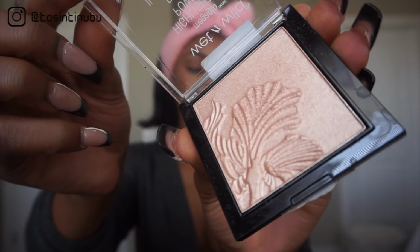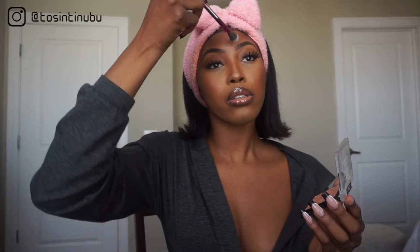So for highlighter, I'm gonna use Wet n Wild. I'm not too big on highlighter. I just don't like putting a lot. I don't like the way it looks on my face personally, but it's cute on me when I just put a little bit.